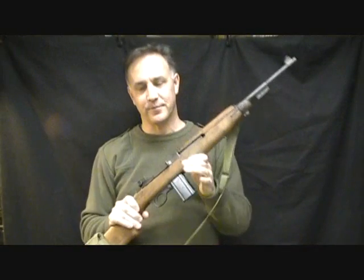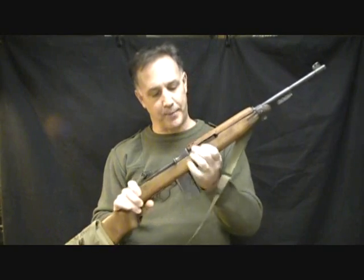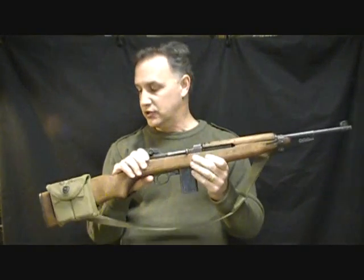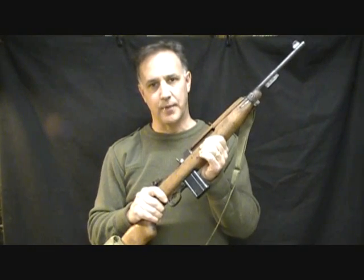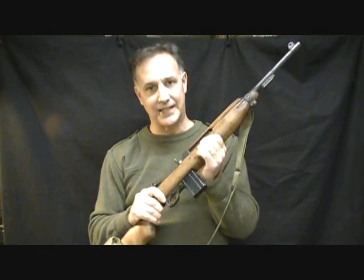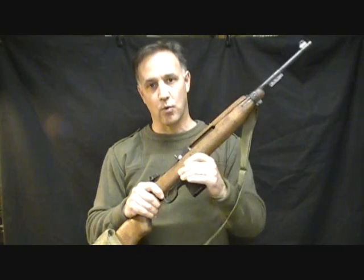M1 Carbine. This is one of my favorite little rifles. A great part of history and just fun to shoot. Over 6 million of these were made from 1942 to 1945. The most produced U.S. weapon during World War II.